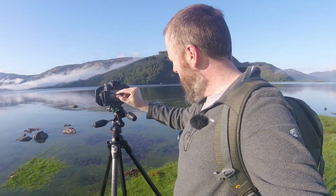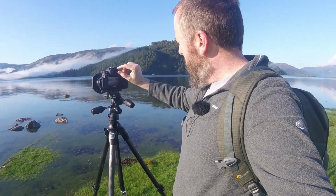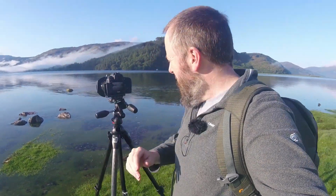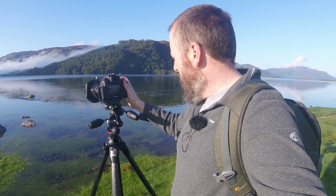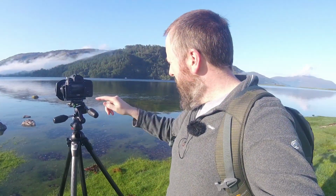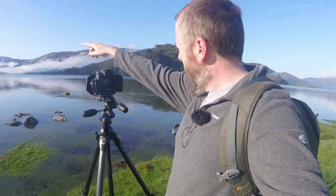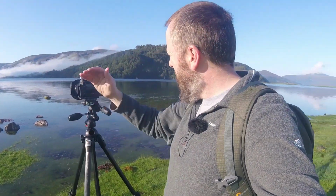There's the foreground interest, the distance is rule of thirds, and then I've got the sea water or loch water in my middle rule of thirds. But there's enough interest there with ripples and reflections not to make it a disappointing composition. I did a piece about visual separation, so I'm creating enough depth in this image by using these rocks in the foreground and the castle in the distance. But there's enough in between the two of them to create that impression of depth in the image.